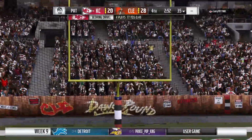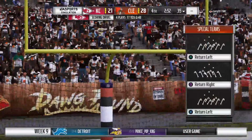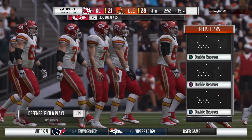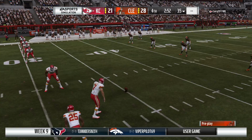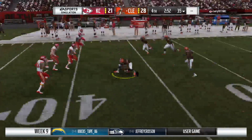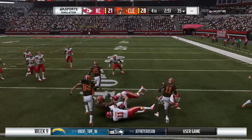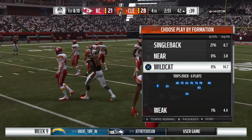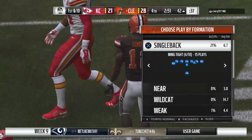Point after, right down the middle. And now things get a bit more interesting here in this 4th quarter. So a 7-point game, they'll need a recovery, the touchdown, and an extra point to tie. And the Browns are able to cover this one up. Fourth quarter, they felt like they needed the football back. Unfortunately, they couldn't get it.